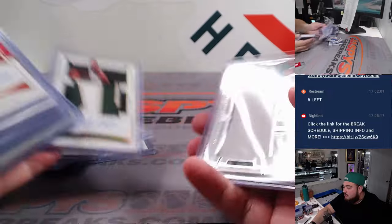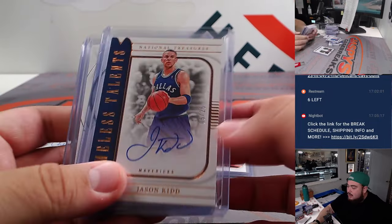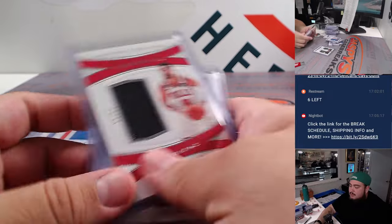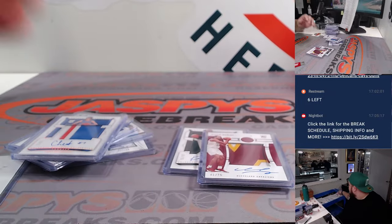There's that Chris Middleton, that's really, really nice. All right, middle one did hit some nice stuff there. Jason Kidd, Jason Richardson, Jason Terry, Anthony Davis. And then the last one over here, did get that Dalen Terry, the Isaiah Mobley RPA. So, not too shabby, guys.